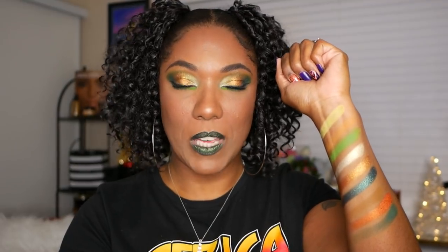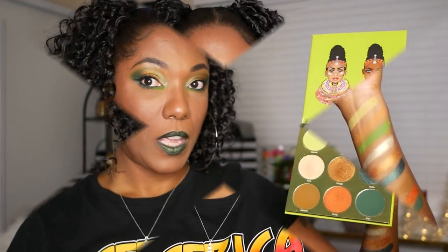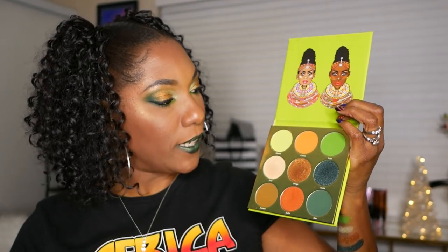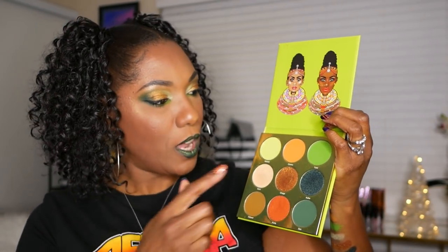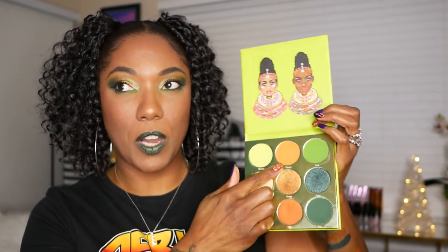That color, you guys, it is amazing. But look at these shimmer shades, you guys. Talk about beautiful, beautiful shimmer shades. You just can't do no wrong. You cannot do no wrong with these shimmer shades. So it is gorgeous and I love it. Love it, love it. Now what I will say about this palette, a couple of the shades did surprise me. Like I said earlier, this shade up here is not as pigmented as I thought it would be.